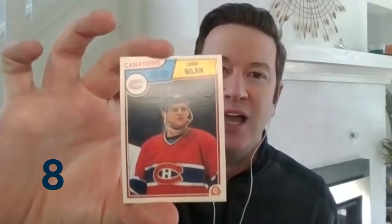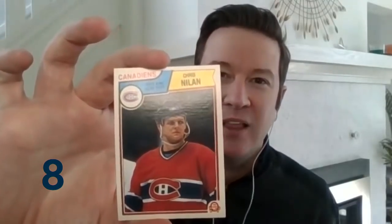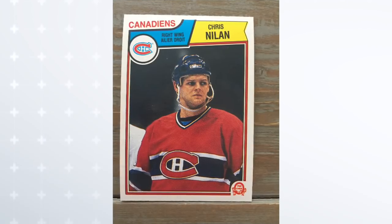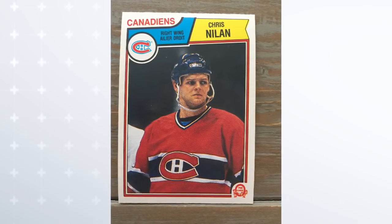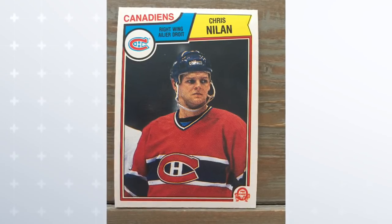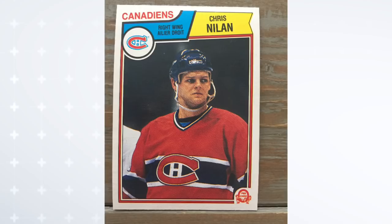Number 8, Knuckles. You have to have Chris Nilan. I mean, just look at the glare from Chris Nilan. It's not an action card. He's not cut up. It's his rookie card from 1983-84 OPC. But he's kind of giving somebody the look. I don't know. Maybe he's looking at his head coach saying, you really want me to come off right now? But Chris Nilan, he could play, man.